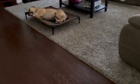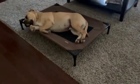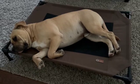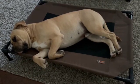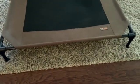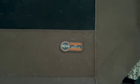So I also wanted to show you that my dogs don't sleep in the kennel. You know, they have other places to lay down at. So we have this bed. As you can see, it's one of those, I call it like a hammock. And it is from this company. You can get this from Amazon.